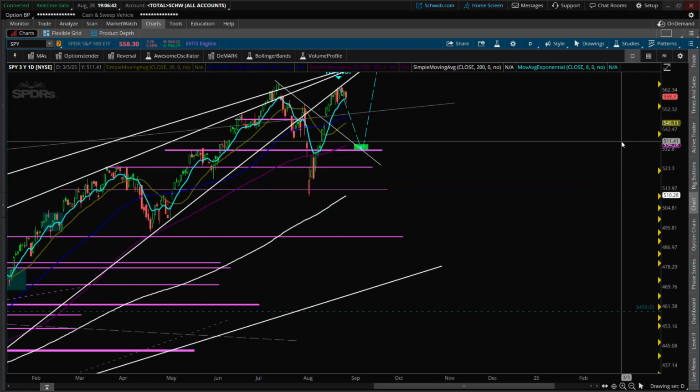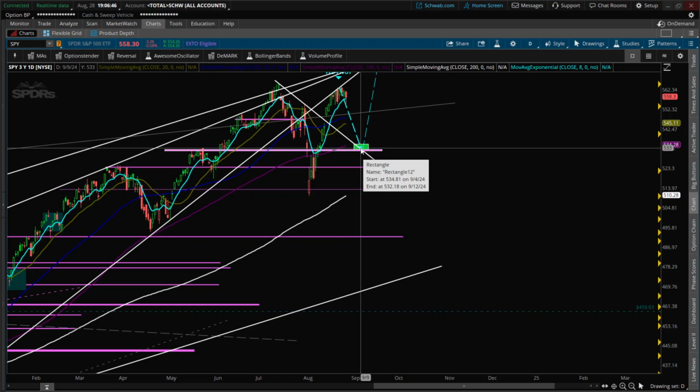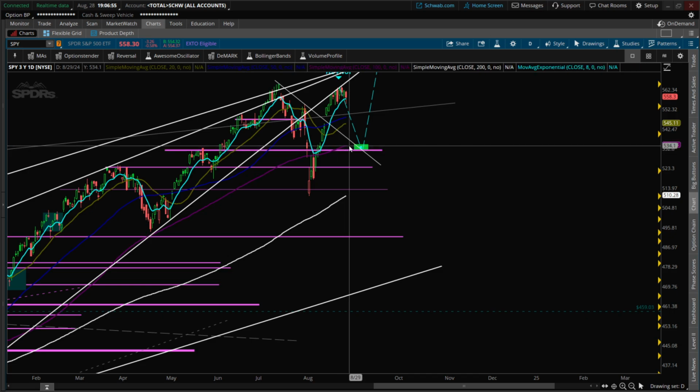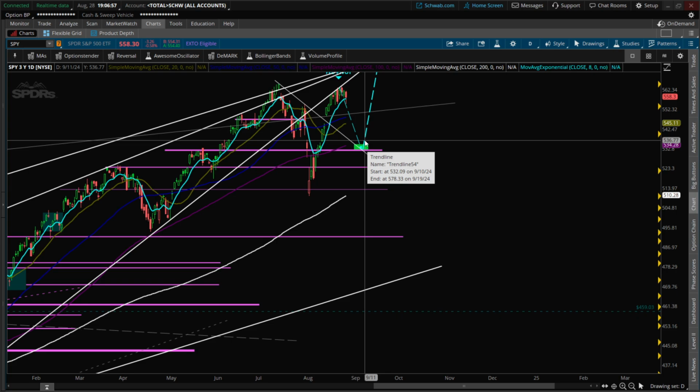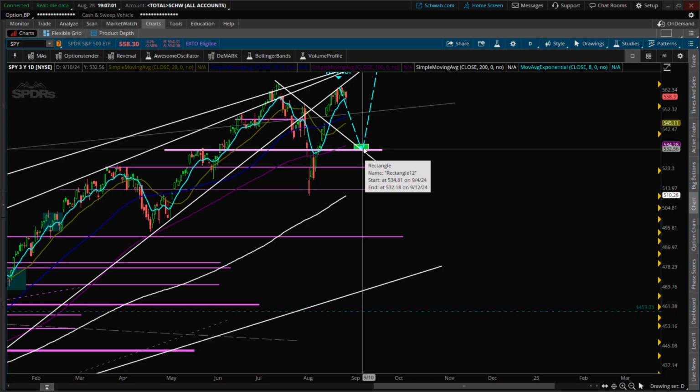So in the bullish scenario, what we're looking at is this trend line holding here. So we're looking for the pullback to be here around that 530, 534 area. Also the 100-day moving average. And taking off a lot of our trade by that time, okay?